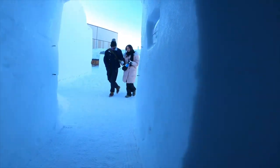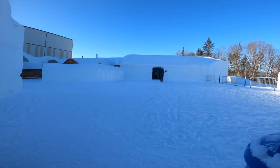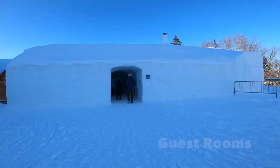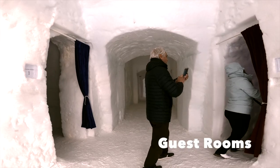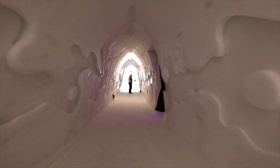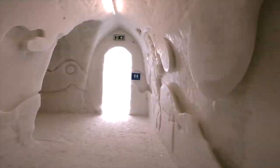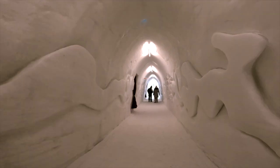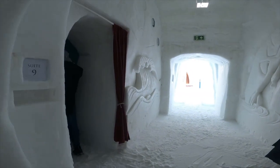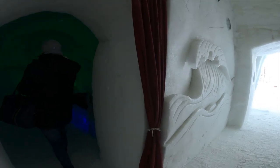Then we step outside and head over to the next part of the building where the guest rooms are. Looks like we found ourselves inside of a really long tunnel. There's guest rooms on both sides. Let's go explore the rooms.